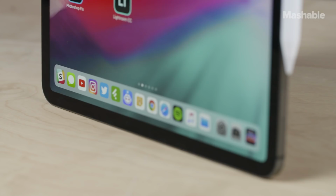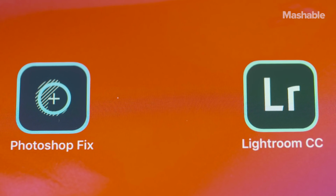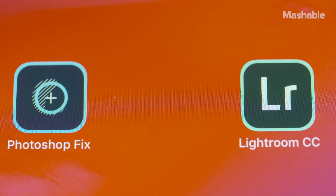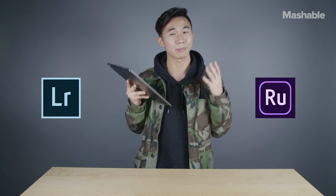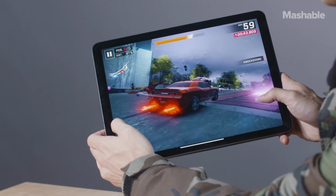The only thing is, the apps haven't caught up to take advantage of all this power. Adobe's prepping a redesigned version of Photoshop with all of the desktop version's features, but that's not coming until 2019. Apps like Adobe Lightroom CC and Premiere Rush and 3D games like Asphalt 9 certainly push the limits, but they're still scratching the surface. There's a lot of runway for way more powerful apps years from now.